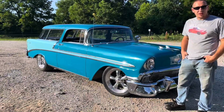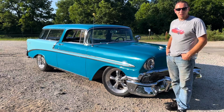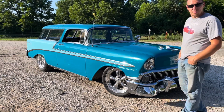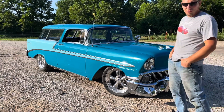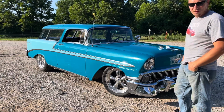I mean, they were built back when automotive engineers and designers were trying to do something different, something really special. And this to me is a reflection of that. My favorite year is 55, this one's 56, but we'll give you a walk around, a drive test, and just kind of show you some of the features that make these cars really stand out.